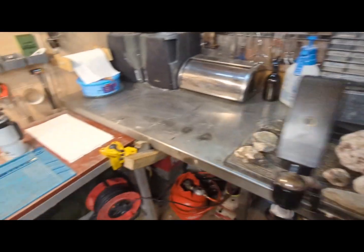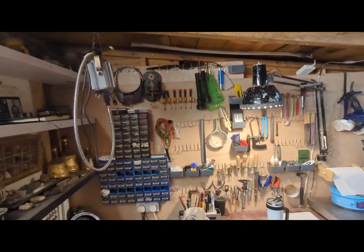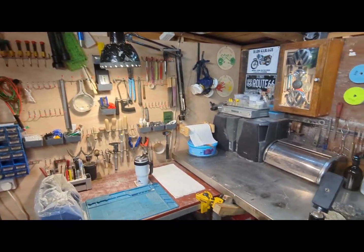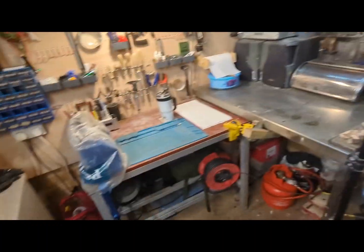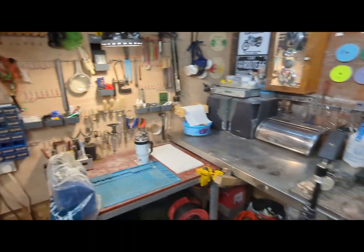Gotta do some cutting today. Been busy, so I've not been doing many uploads. I've been customising my workspace, so I'm all set up now.